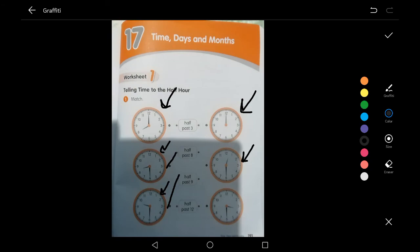Here we have the hand of the minutes on 6, the hand of the hour is in between 12 and 1, so it's not 1 yet, it's still 12, so it is 12:30 or half past 12. Half past 12. Where is it? Here it is. So we just match it.